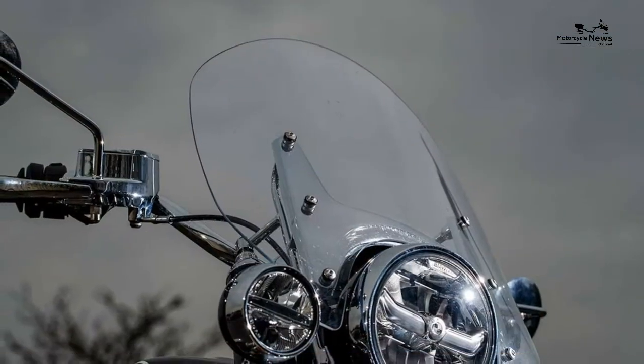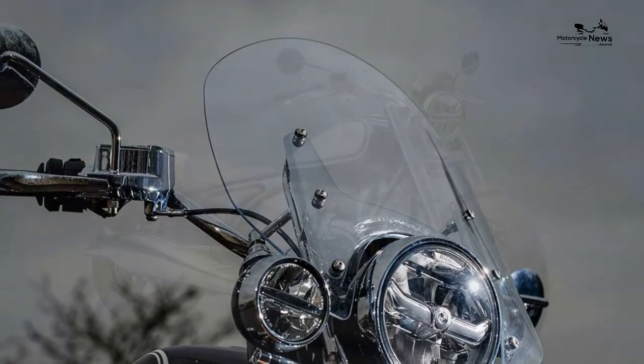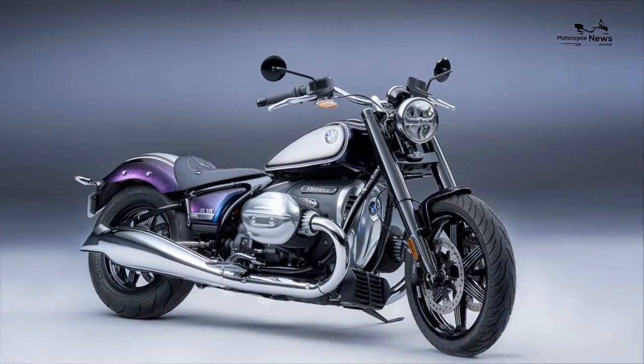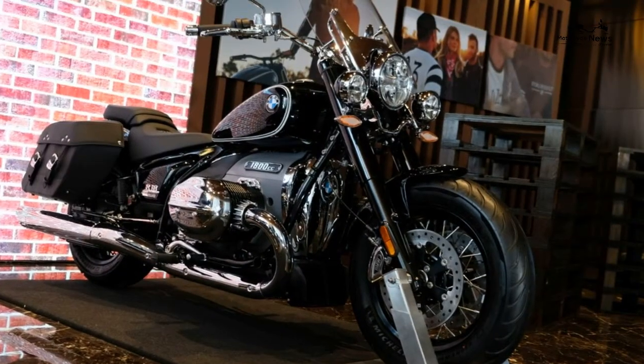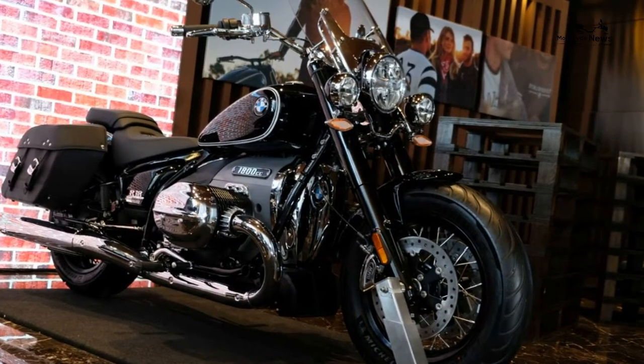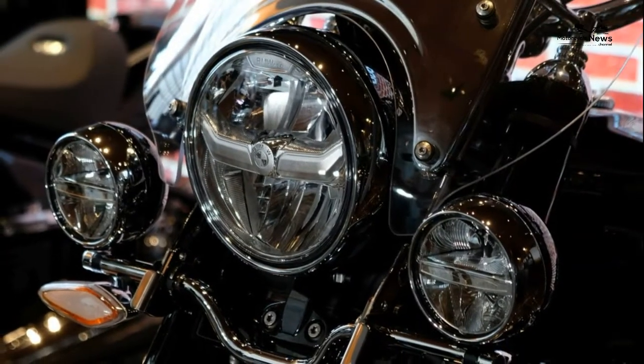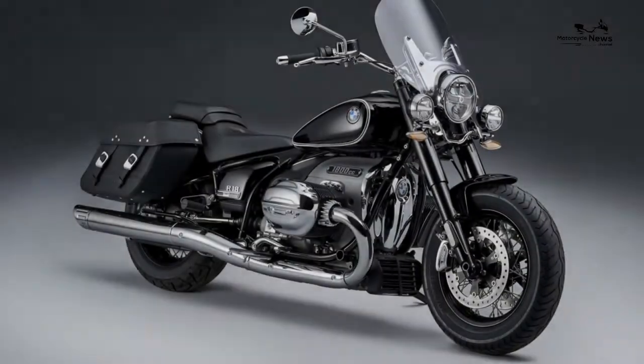Front brake 2x300mm discs with four-piston calipers, ABS. Rear brake 300mm disc, four-piston caliper. Front tire size 130/90x16. Rear tire size 180/65x16.